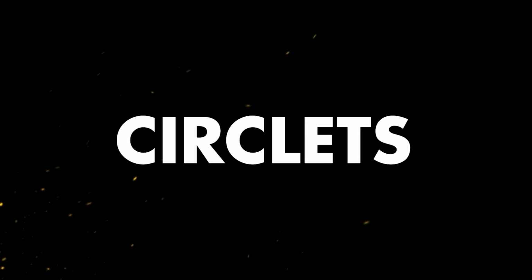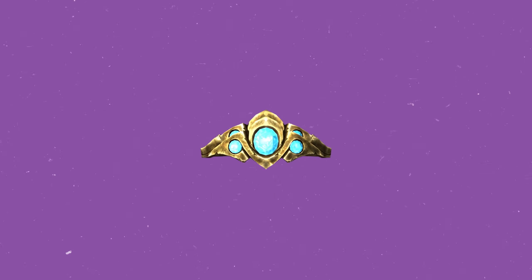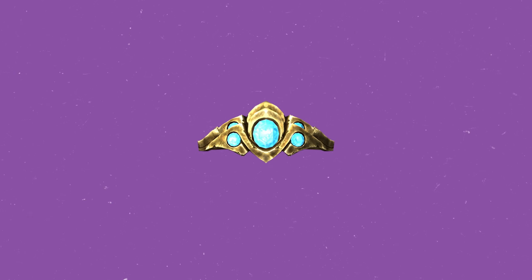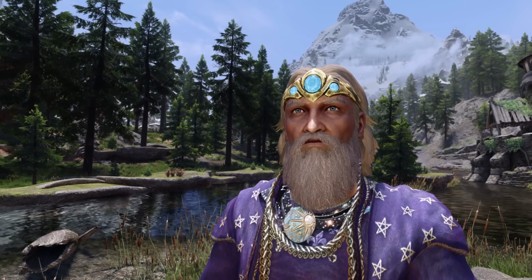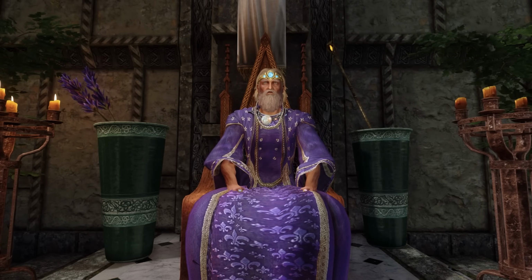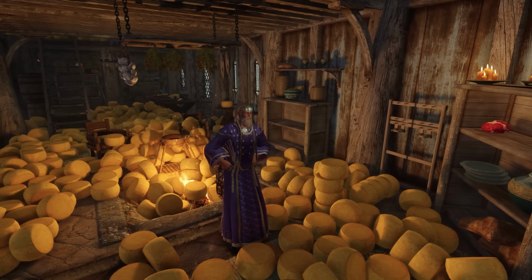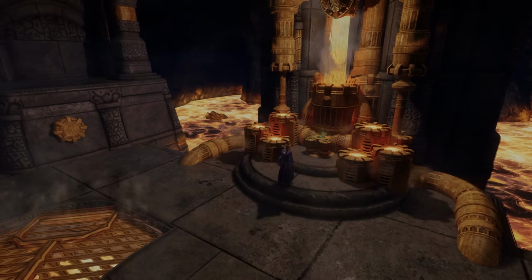Circlets. Out of the 4 unique circlets in Skyrim, one reigns supreme, the wedding wreath. Just messing with you, it's the ethereal crown, of course. Why? Well, for starters, it's a visual masterpiece, crafted from flawless sapphires, dwarven metal, and gold. So you look like the ruler of Skyrim, even if you're just ruling over a pile of cheese wheels in your breeze home. But the real magic, my friends, lies in its enchantment.